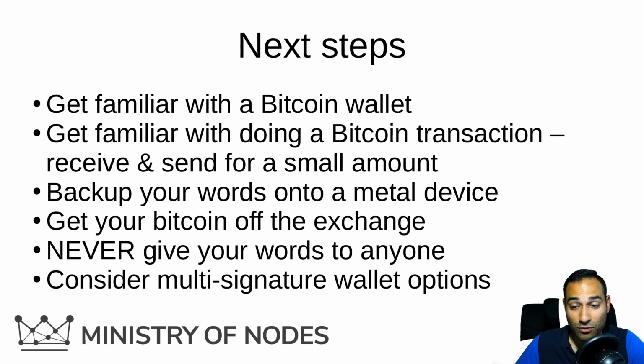Many of these wallets will say, write it down on a piece of paper. Now, a piece of paper is not the best place to put this. It's prone to any sorts of loss. For example, a fire goes up in your house, there's a flood, your dog ate it, or something like that, right? Anything can happen to a piece of paper. So what you want to do is put this into a metal device, okay?